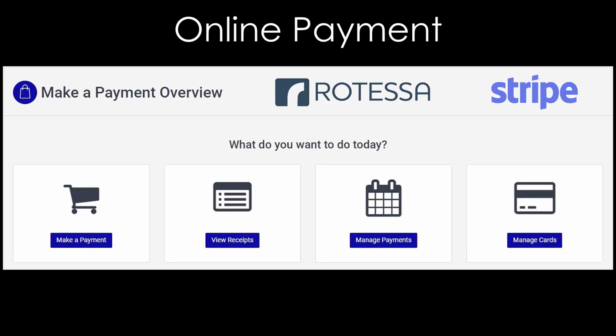When the residents log into their account and they have either Stripe or Rotessa set up, in this example my building had both setups, so I have 4 options as a resident to choose from. I can choose the card, which is make a payment, and I'll walk you through that on the next screen. I have the ability to see the receipts, which will show me all my receipts based on all my transactions on the online payment features.